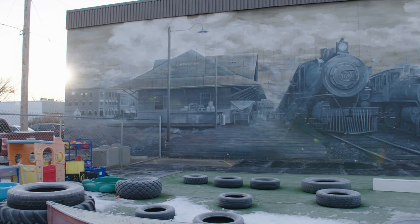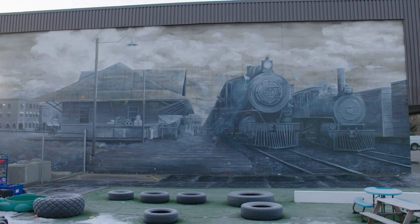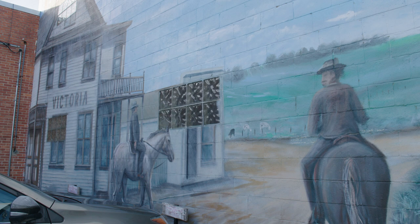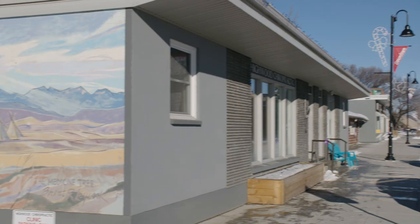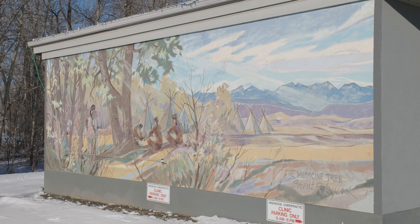Well, if I could sum up what the murals mean to Lacombe, I think it's life. It captures what our community came from, where we've been, where we're going. Yeah, it's all about life here in Lacombe. I think it's part of the community's identity, really, like any other public art. When you live in a community with public art, it just becomes part of your daily life, right?